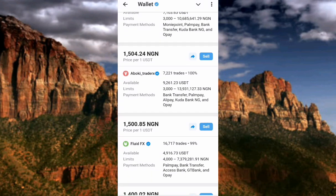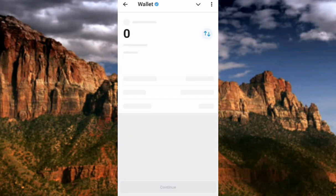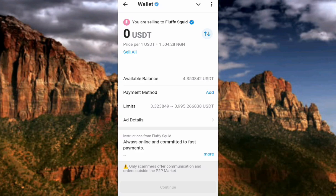So guys, after you're done checking out the prices and you've selected one, what you have to do right away is to sell the cryptocurrency that you have. For you to do that, you have to tap on where it is written sell. You can see the arrow is pointing at it. Once you tap on sell, you go ahead to actually sell your cryptocurrency. So guys, let me tap on this right away. You can see it's loading. This way you're going to be able to sell your cryptocurrency, your USDT.